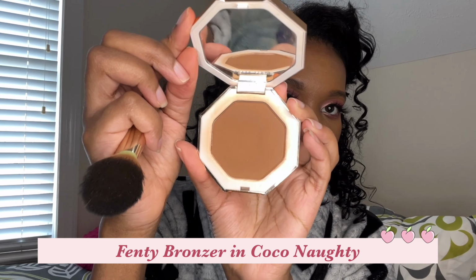Okay, so just a cute top, just any top. This is just a casual cute look. So yeah, this is the finished look.